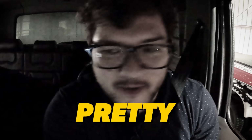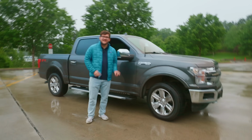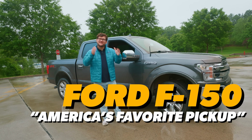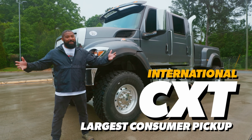Oh yeah. Yeah, this thing's pretty freaking big. Can you see? Hold on. How close am I? Oh. This is the Ford F-150, America's favorite pickup truck. And this is the largest pickup truck you can buy with the American dollar.